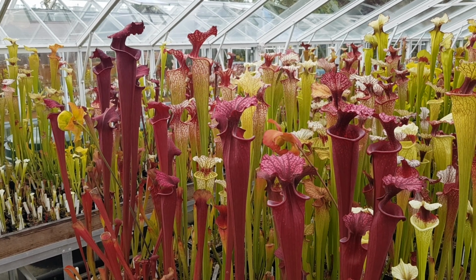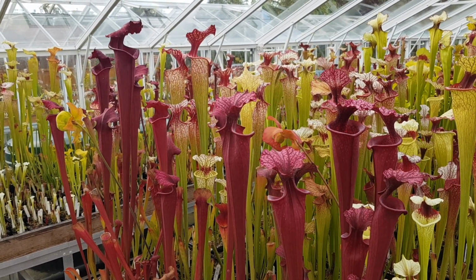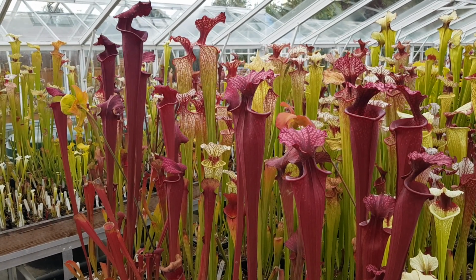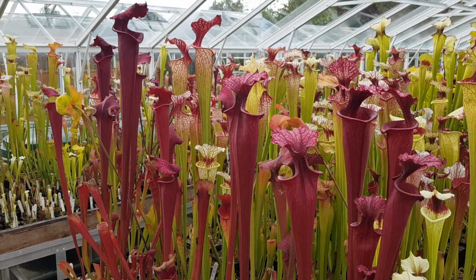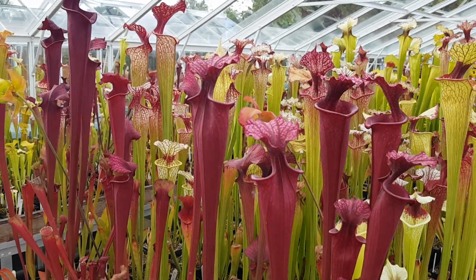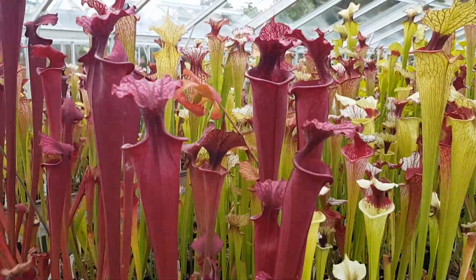Shropshire Sarracenias Open Day Preview, 16th of June 2021. So, we're in the main collection house. The plants are probably fully coloured up to their peak, and it's going to be a quick video just to show you what the plants are looking like. A lot of these are my own crosses.